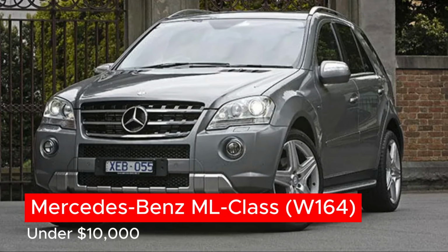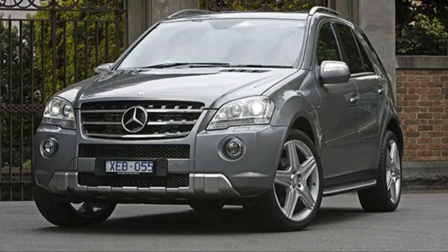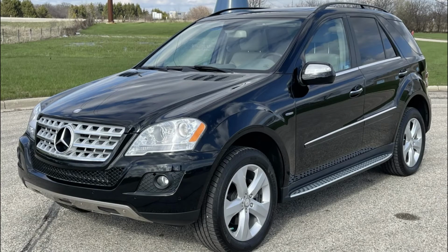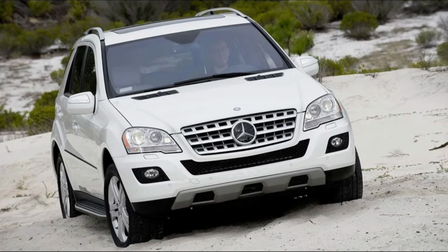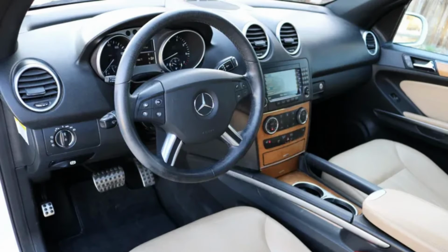The W164 Mercedes-Benz M-Class still retains the now recognizable Mercedes SUV look and feel, and it can now be found for well under $10,000. With potent V6 or V8 options and a welcoming interior full of amenities, it's easy to see why the M-Class popularized the mid-size luxury SUV segment. There was a facelift for the 2008 model year, and if you stretch the budget some, you can also find examples from the next generation.